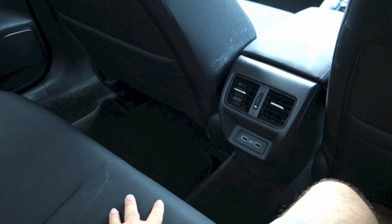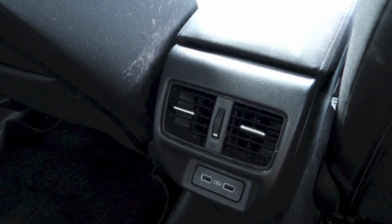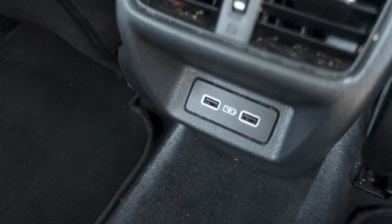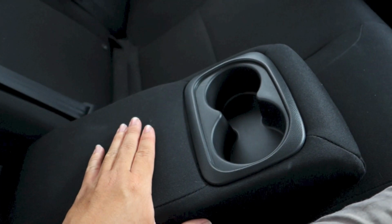It is actually quite nice and spacious back here. The seats are soft and comfortable as well. On the front seat backs are storage pockets together with small cutouts that help with additional leg room. Rear aircon vents in the middle, with a couple of USB-A ports down below for charging. Rear center armrest with cup holders.